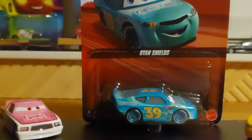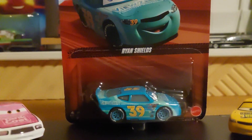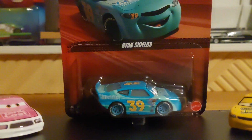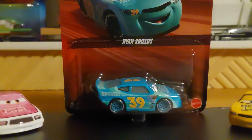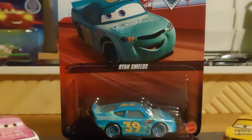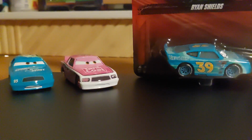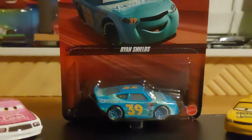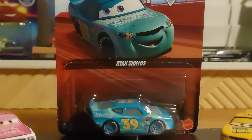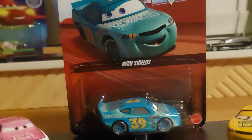I saw Ryan a couple times, but I didn't buy him because I wanted the lenticular one. But after thinking about it more, I realized that Ryan Shields is one of the last new Thailand variants, and it'd be a little weird to get two of them and not all three, right? These three are a trio now. So I decided to just bite the bullet on Ryan, just in case I don't find the lenticular one for a good price, because that's the one I really wanted. But again, maybe I will still get it at some point.